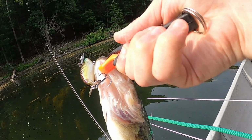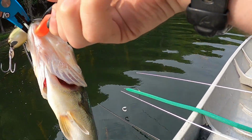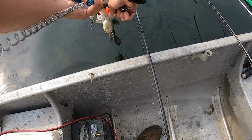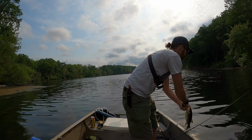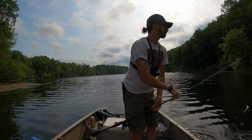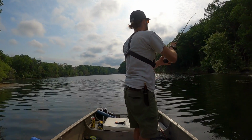All right, first one on top water. See, I was hesitant to really commit to that one. So I thought it was that pickerel that was hanging around over here a few seconds ago. Not bad. Where are those 5-pounders? Come on.